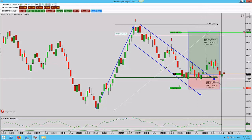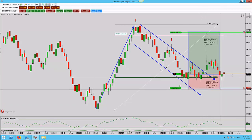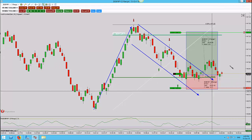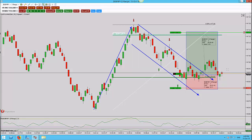I waited for the market to pull back into a 618 fib. It's now allowed me to have a risk of 11 pips on this trade for a reward of 32, because my stop now only needs to be 5 pips below the lows here. So we'll come back and see if this trade wins or loses.